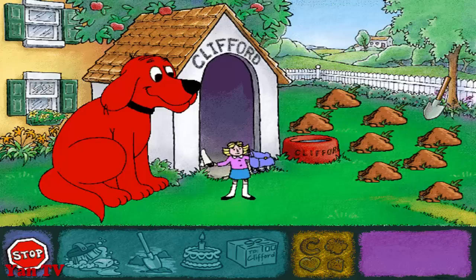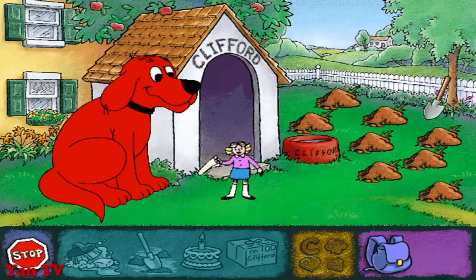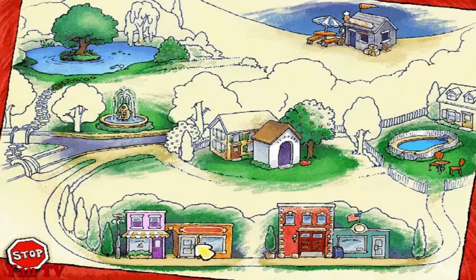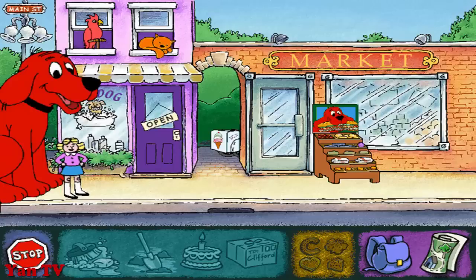Can you carry these? My backpack will be perfect for carrying stuff. And we can use the map to get around town. So, where do you want to go first? Clifford loves this street. It's because of the market. With all that food, it's his favorite place to visit.